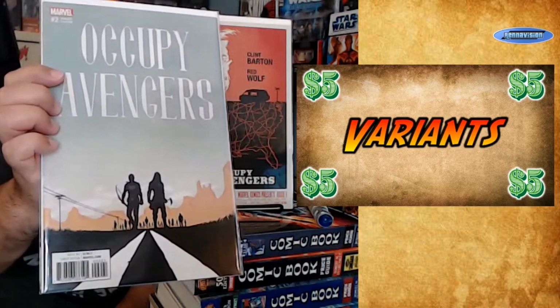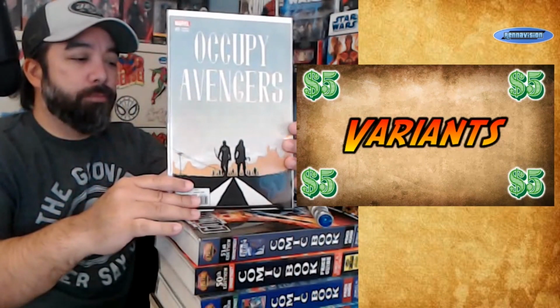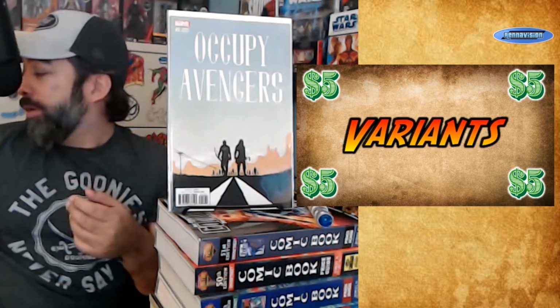Whether it ends up being anything, it's just like the Tedesco Red Wolf 1 in 25 I bought. It was super cheap. I mean, who's buying Red Wolf? And I just like the cover. And eventually things can go up in price. Who knows? And then my final one is, I know I've seen this in that box before.